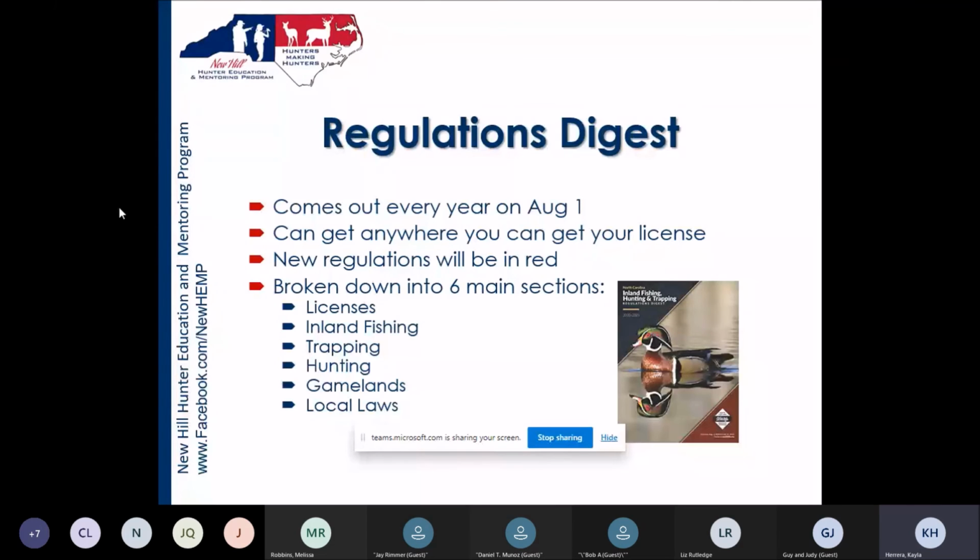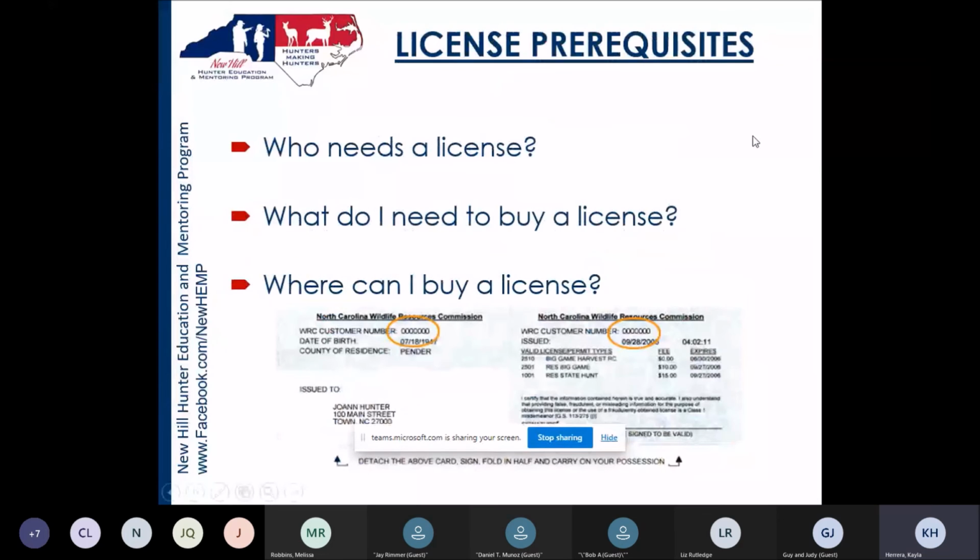The book is broken down into 6 main sections, them being licenses, inland fishing, trapping, hunting, game lands, and local laws. So let's see, we'll talk about licenses real quick, and I'm going to flip around from the PowerPoint to the actual PDF version of the book, so we can look through it together, and you guys can get a feel for it. So who needs a license? Anybody who wants to fish or hunt, if they are 16 years old or older, needs to have a license.